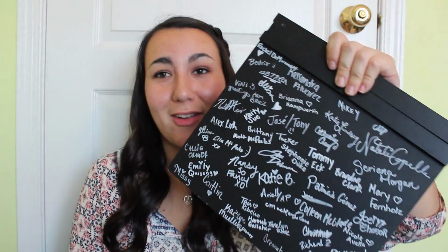I love this thing so much, especially being a production major. I have an actual one of these that I use all the time, so this is just a really good memory of my program, of Hollywood Studios. I feel like it's a piece of me at the same time, and I'll never forget all these amazing people because they signed the back of it. So I think I got pretty much all the CPs and then some more people as well. So yeah, I just love this.